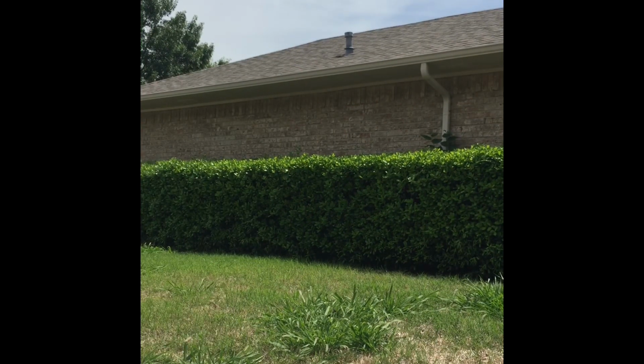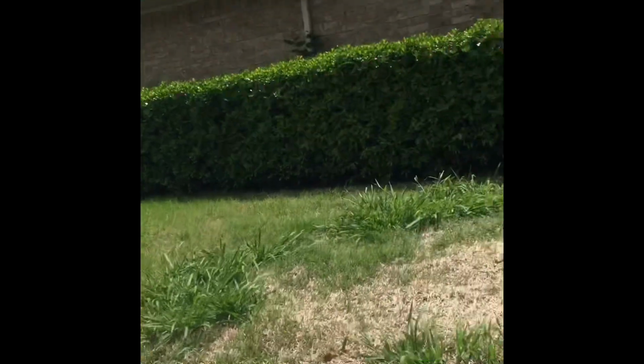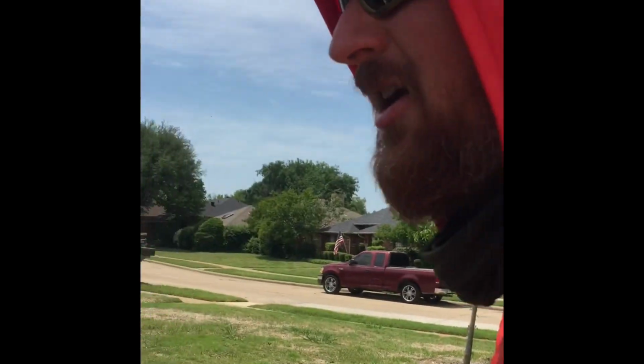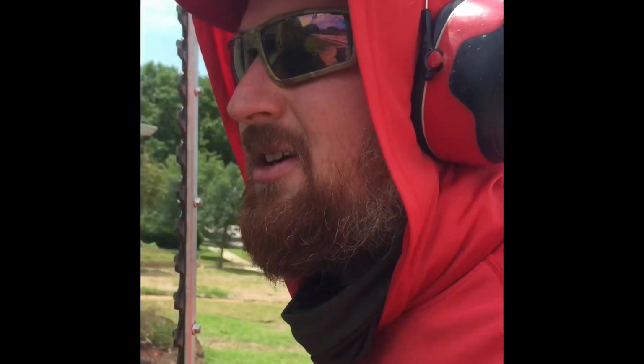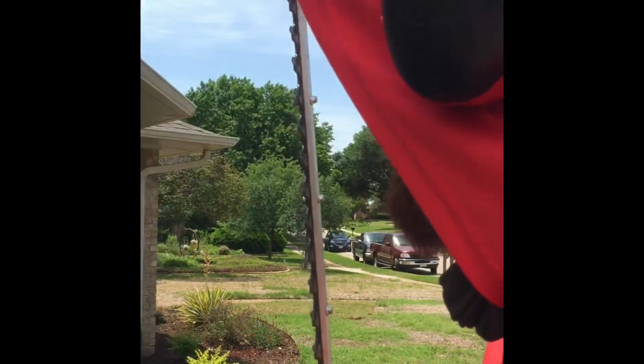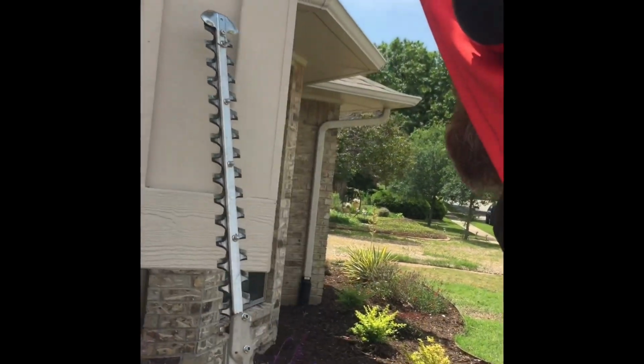That being said, it does really well as a hedge trimmer. I've been really impressed with it so far. I'm gonna get this started. Probably do a lot of time-lapse videos at this property just because it's gonna take me a little while to do it. So, enjoy.